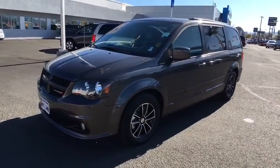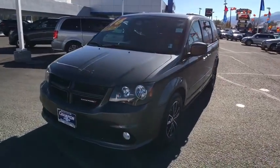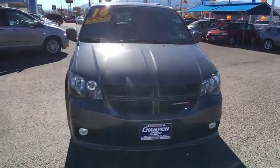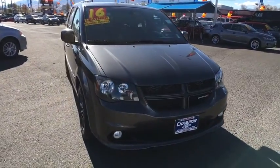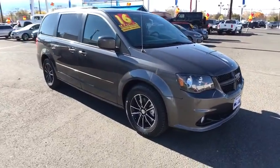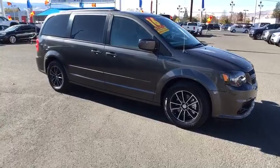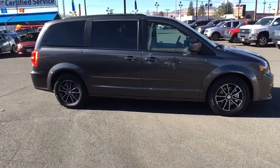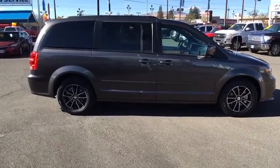2016 Dodge Grand Caravan. The Dodge Grand Caravan received the government's highest front and side crash rating of 5 stars. Its vast interior is widely praised, with an innovative seating arrangement, versatile cargo storage, and enough entertainment features to keep the kids entertained on road trips. This vehicle has less than 45,000 miles.